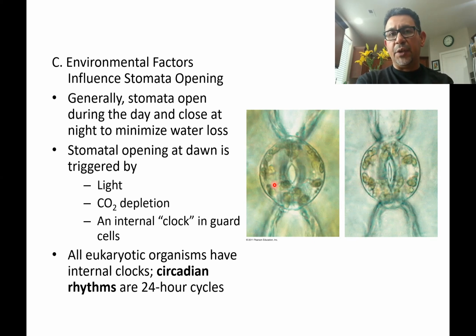Many animals we call diurnal, they're active during the day and they sleep at night. Animals that are nocturnal, they're active during the night and they sleep during the day. So plants are going to have circadian rhythms where most of their metabolic activity is going to be happening during the day when the sun is shining and they can do photosynthesis.